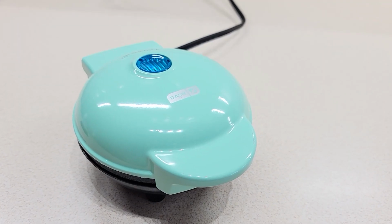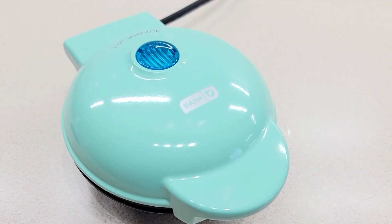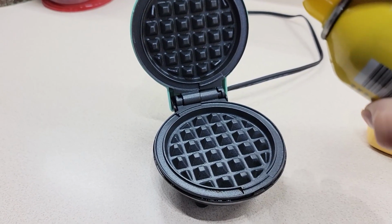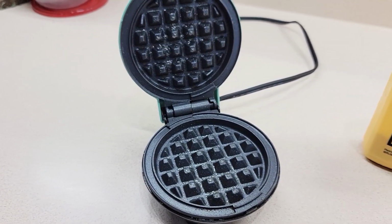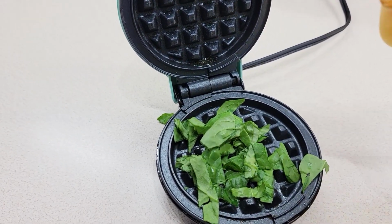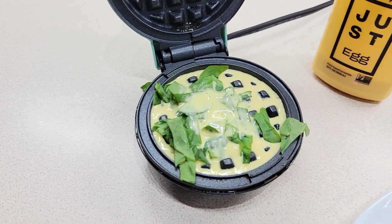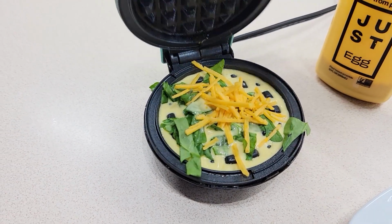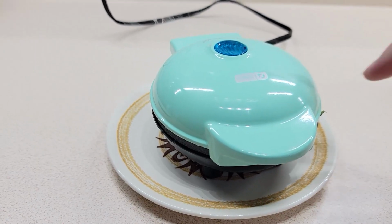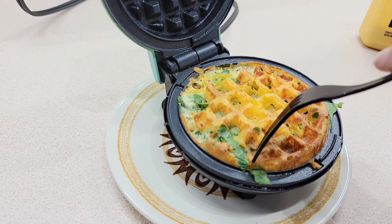And for breakfast, I wanted to try something. I used to make these all the time over the summer a few years ago called chaffles, and this little waffle maker is perfect for that. You mix egg and cheese and you really can add any toppings you want, but I decided to try and veganize it by using just egg as the egg replacement. So I used just egg, some fresh spinach, and some Daiya cheese shreds to make the vegan version. I wasn't really sure how this was going to turn out, but oh my gosh, look at that. It turned out so crispy and it was so good.